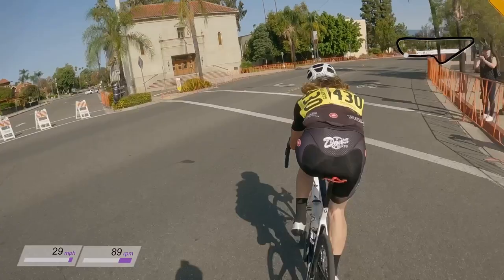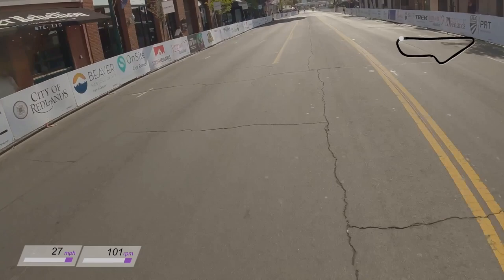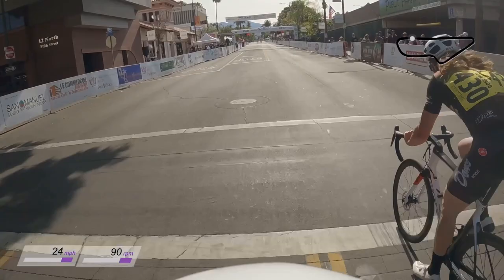I feel like this is me sometimes in the races. I'm just taking hard pulls in the front, but only because I have teammates in the back, or there's a breakaway and I'm chasing things back. But today I wasn't doing any of that. I was being the lazy rider, so this is what I'm doing. I'm just sitting up right here.